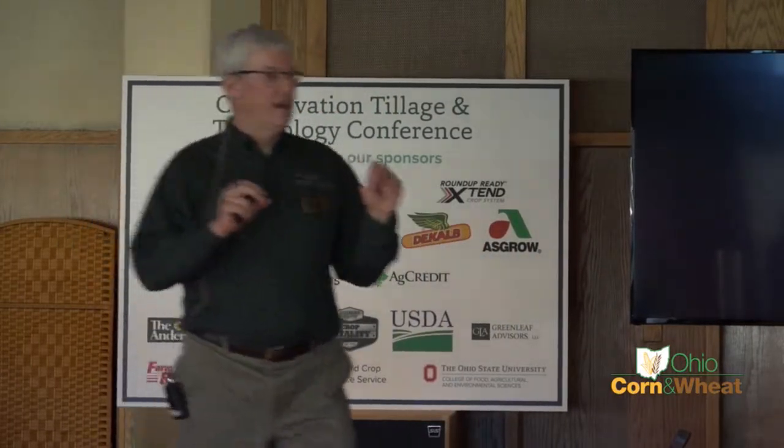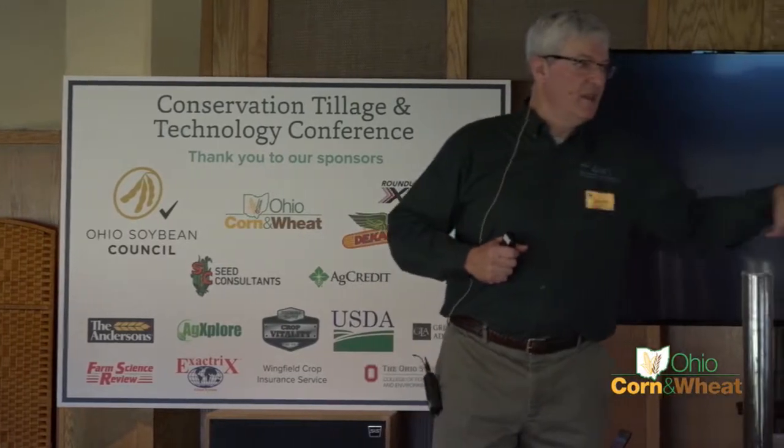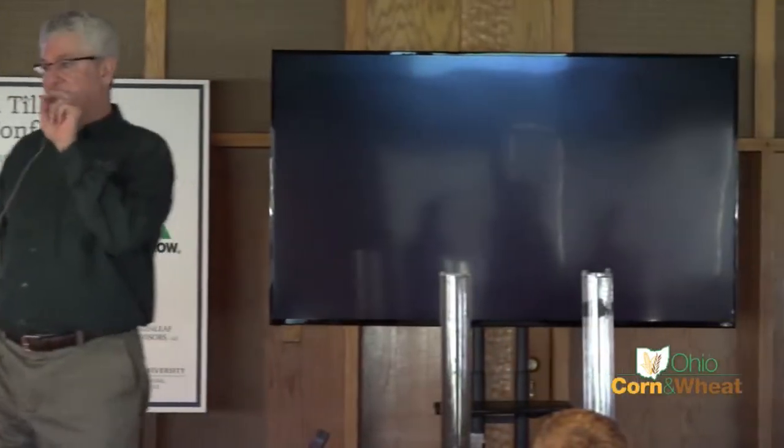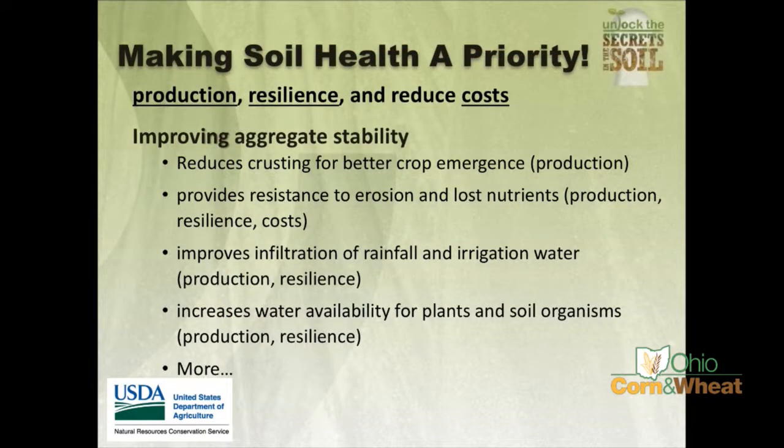Aggregate stability. That's a term that I want everybody in here to really become familiar with. This was demonstrating aggregate stability. Aggregate stability has to take place because that's where the biological components of the soil are putting the soil particles together, giving you pore space, allowing infiltration.